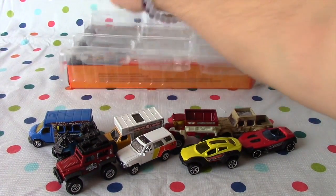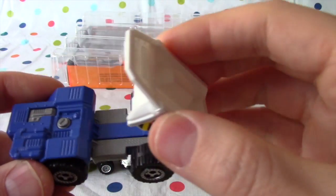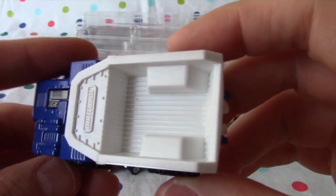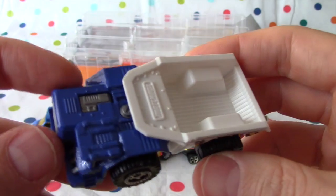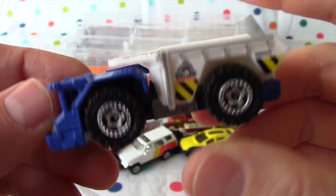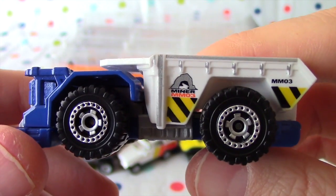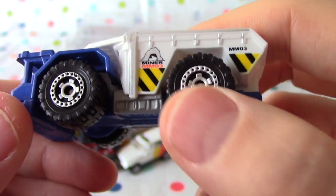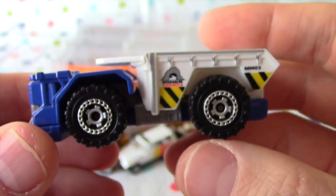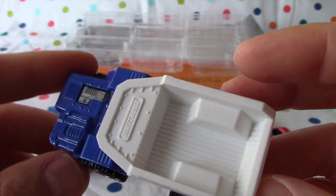It's a big one. It sure is. Ooh, look at this. And the bucket tips up. That's neat, hey? Wow, this is a big truck of some sort, like a loader or something. Don't know quite. Wow, the seat's right up in the front here. Can carry a lot of weight, I bet. It's a Miner MM03. Yeah, so this is a big truck for mining. They probably put lots of big rocks and stones in there.